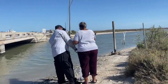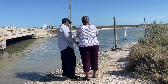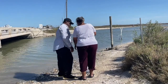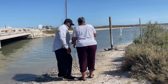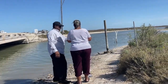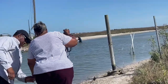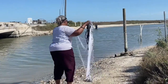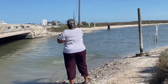Since Karen's taken up fishing, she wanted to try to catch some bait too. So she's going to try her hand at the cast net. So David's giving her a little instruction first. Guy over there's trying to catch some too. There she goes. Yep, you gotta give it a nice swirl. Well, not bad.